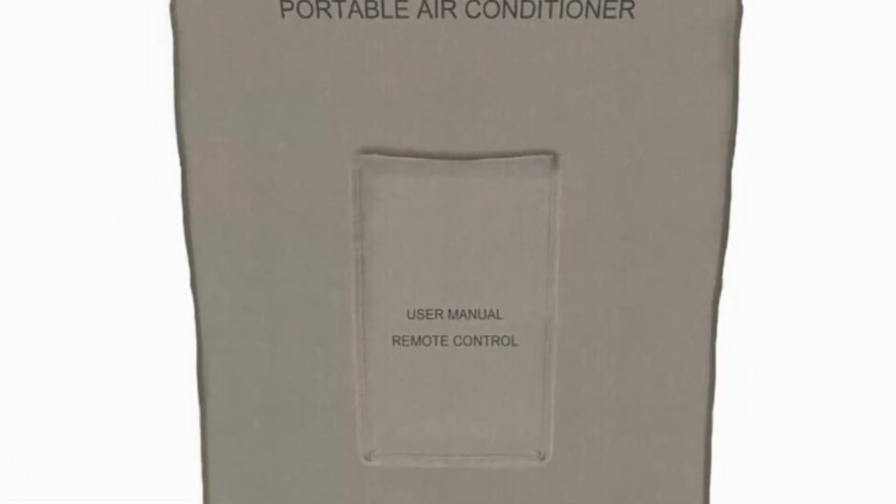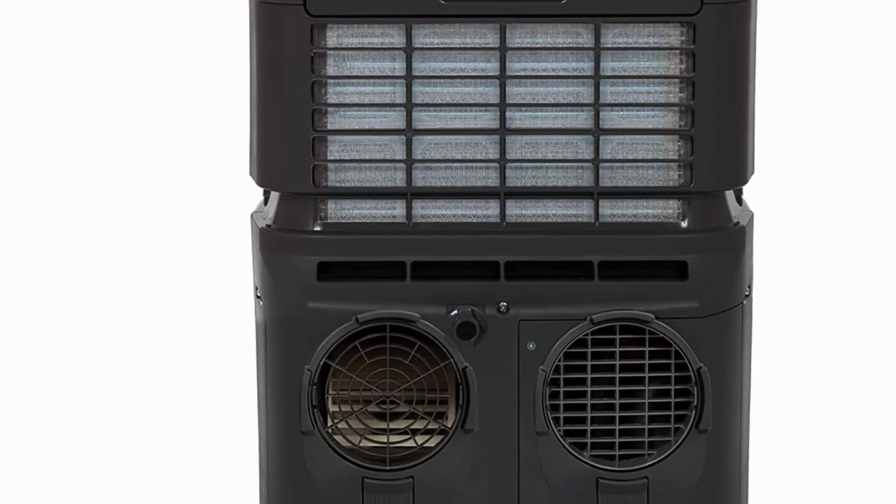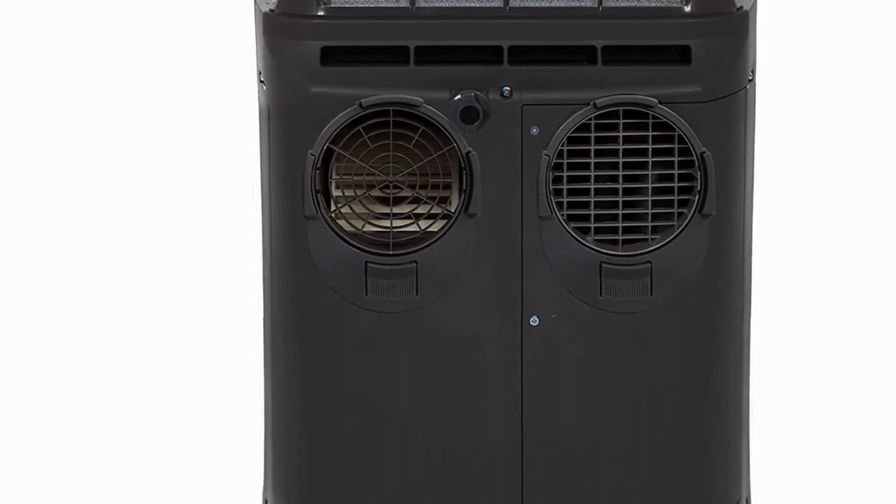Three operational modes: air conditioner, fan, or dehumidifier. This unit can cool up to 400 square feet.